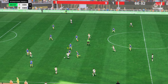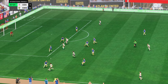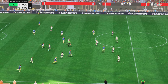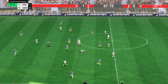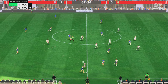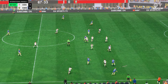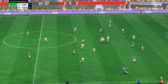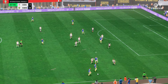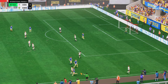Lavelle. Swanson. A very timely interception. Good strength to keep the ball. Sofia Jakobsson. Well, still searching for the equaliser, but not passing it anxiously. That'll be a USA ball.